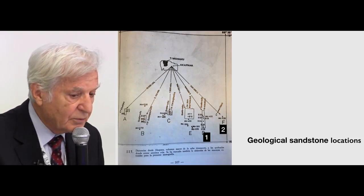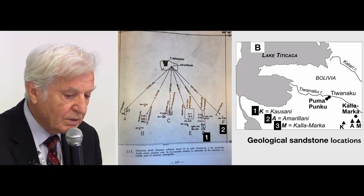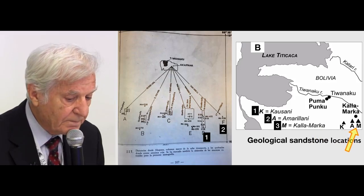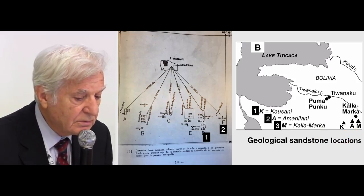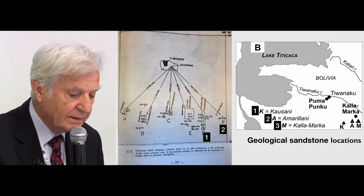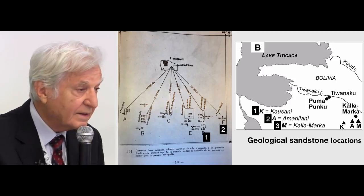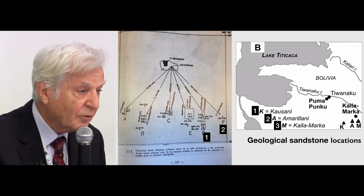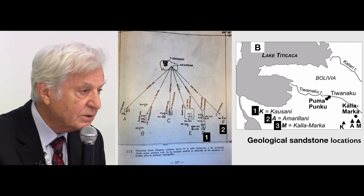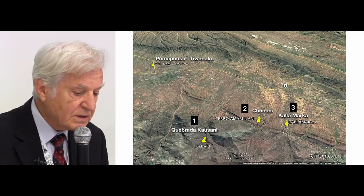In 2017, we took this information to start our investigation, and we added a third site, number three, Cajamarca. Why? Because there are archaeological records in the village of Cajamarca which state that the village was in activity at the time of the construction. So for me, it was clear that human activities and a very well-defined village were related to the stone material extraction. So this is what we see from Google Earth.